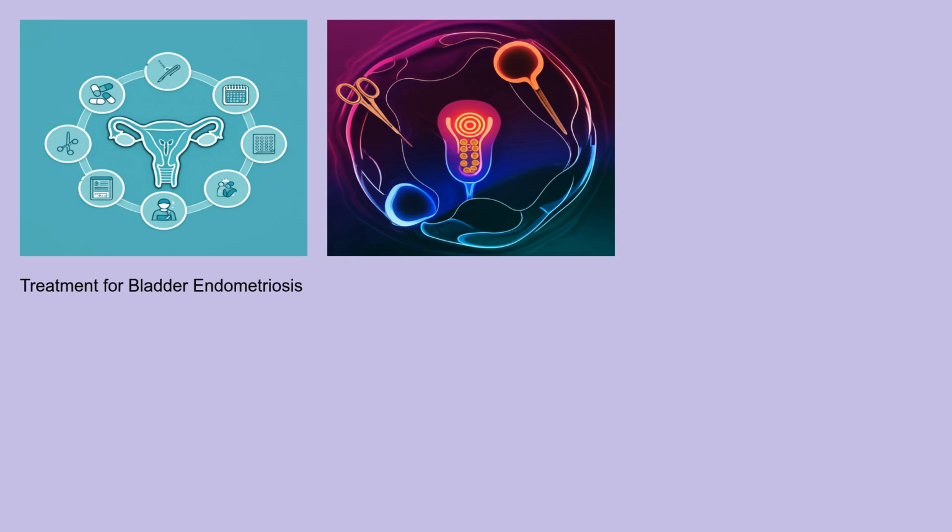Treatment for bladder endometriosis aims to relieve symptoms and improve quality of life. Treatment options range from conservative medical management to surgical intervention. Hormonal therapies, such as oral contraceptives, GnRH agonists, or progestins, can help suppress the growth of endometrial tissue and reduce symptoms. Pain relievers like NSAIDs can provide relief from pain and inflammation.